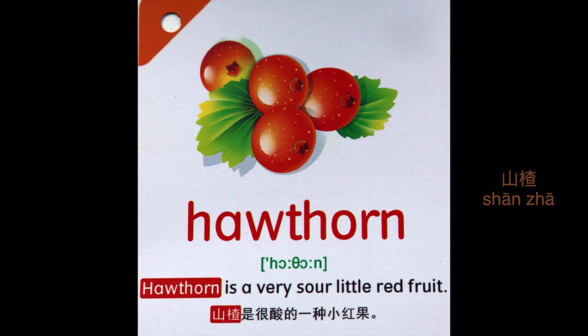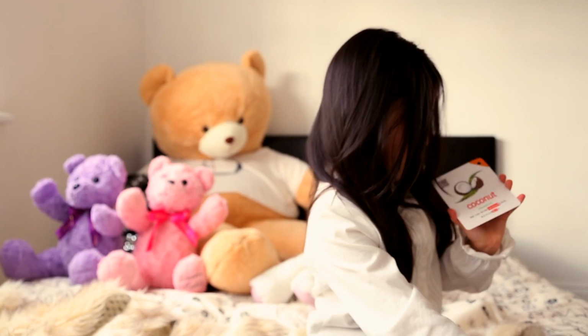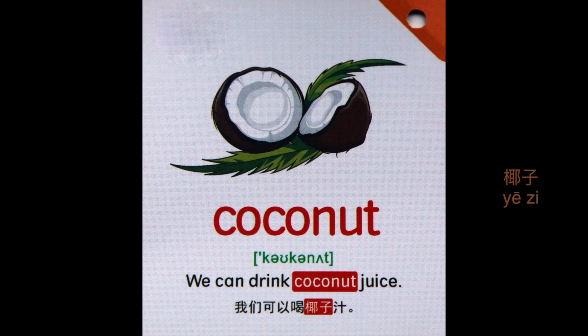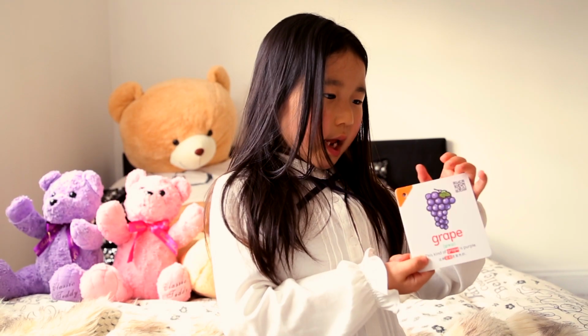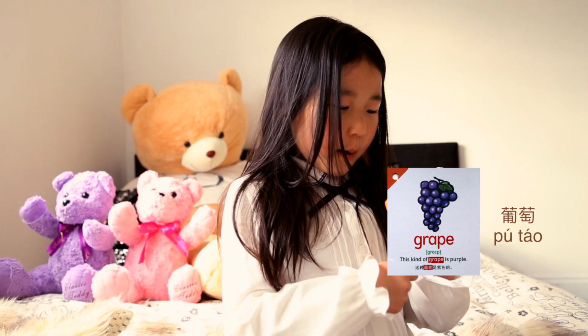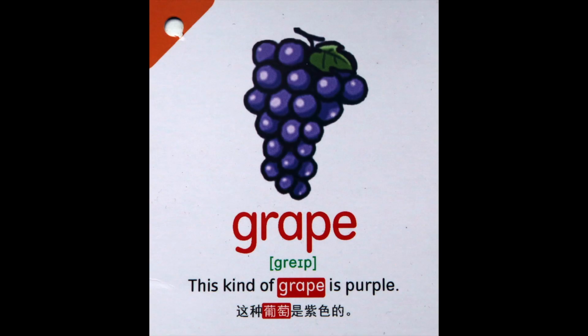山楂是很酸的一种小红果。 Coconut. 椰子. 椰子，椰子。We can drink coconut juice. 我们可以喝椰子汁。 Grape. In Chinese, we say it 葡萄. 葡萄，葡萄。This kind of grape is purple.